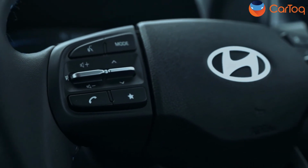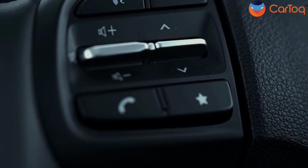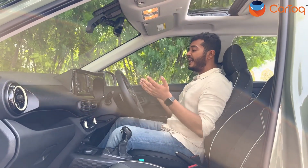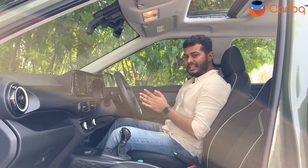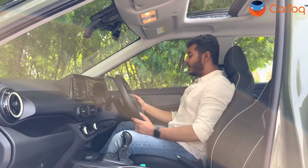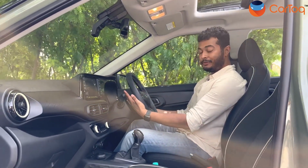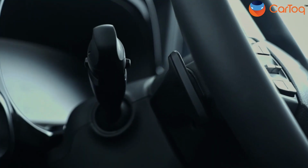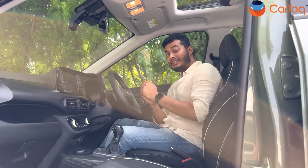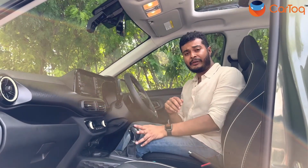Apart from that, you also get the cruise control buttons right here mounted on the steering wheel. It is not flat bottom, however, it has a very good size which you can use very optimally to move the car around the small city roads. As I told you before, it gets the paddle shifters, and this is the only car in the segment and only car in the country to get paddle shifters with an AMT transmission.